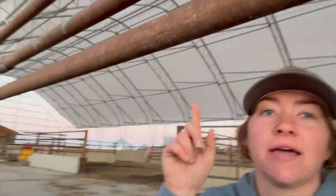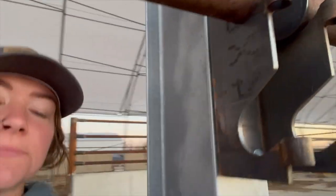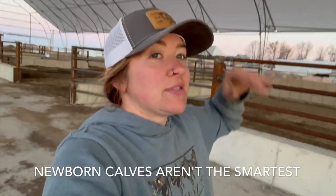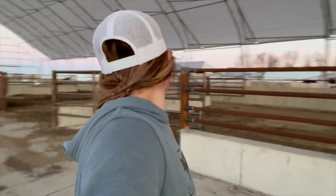Each of these in a pen is an individual section, so you can see they're two separate pieces. And then we're gonna have a piece in here covering the bunk. That way if a calf gets into the bunk, they can't go all the way down. They're stuck in their pen bunk area for the most part, unless they jump over it when they're older. But the goal is to keep it so young calves can't get in the wrong pen and get squished and actually hurt if they find the wrong mom that doesn't like them.